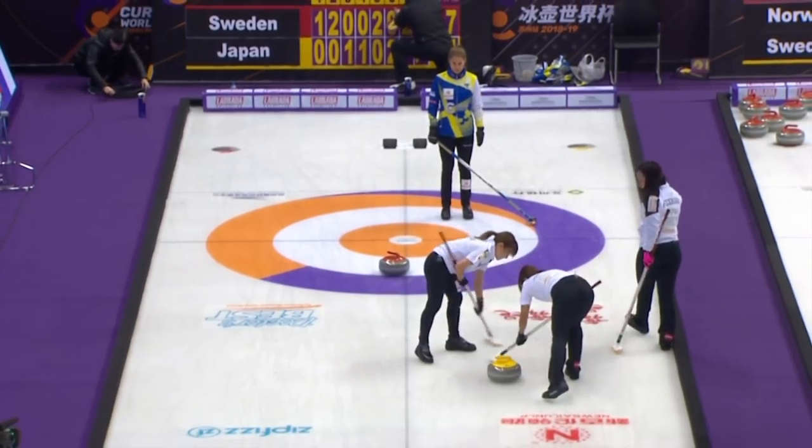Here is corner guard number one for Japan. Yoshida, nice shot.